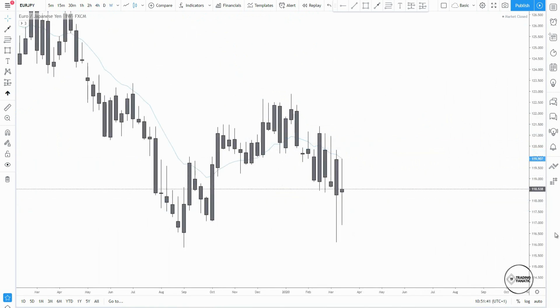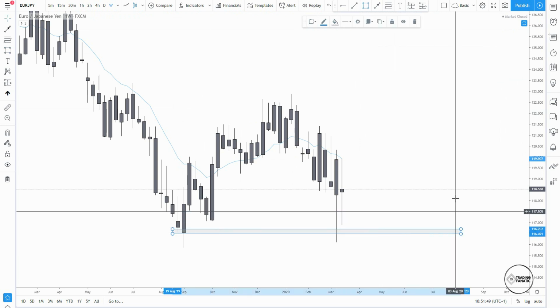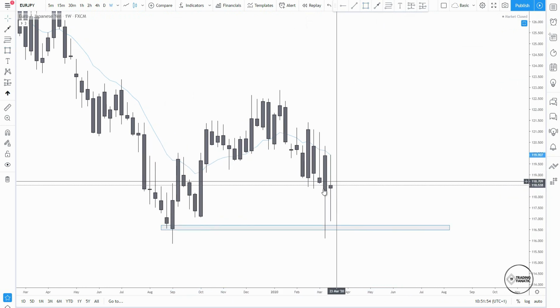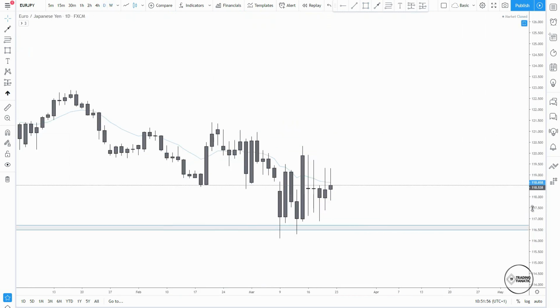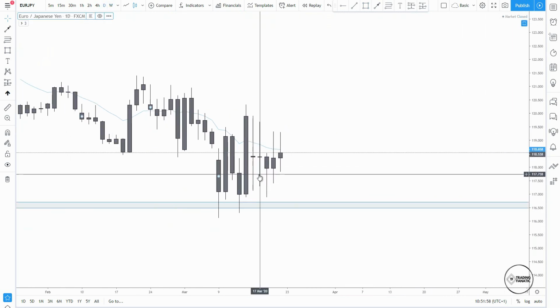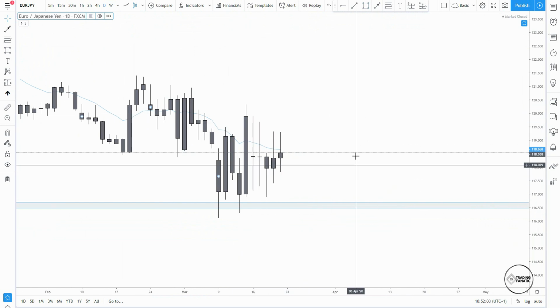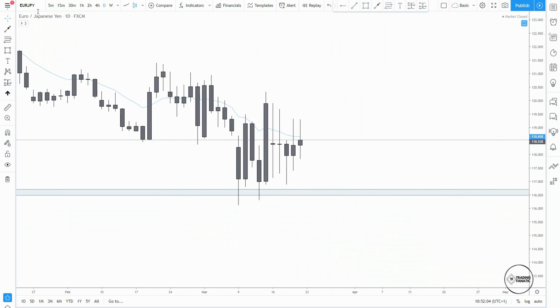Euro Yen weekly time frame, a non-tradable pair, I would say, for this week. Pretty choppy. So we had this massive wick to the downside, finding support from that weekly key area. And then this week we had just a doji. So if I go to the daily time frame, we can see a complete mess. 5 days of up and down and long leg dojis, indecisions, pin bars, absolute mess.